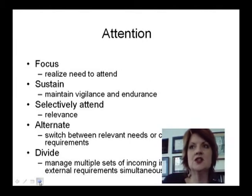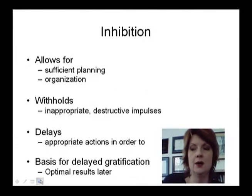So this is that foundational piece. If you have deficits in attention, think, for example, about ADHD or any other type of disorder for which attention is a component. If you are inattentive or attentive to the wrong things, how accurate will those other decision-making skills of executive functions be? They won't be. Okay, inhibition, the second underlying cognitive process that is so critical to executive functions.